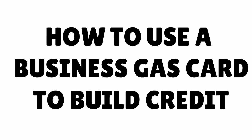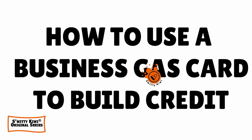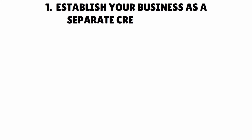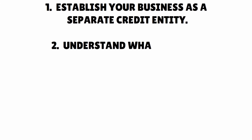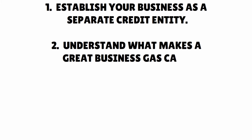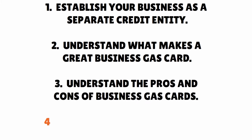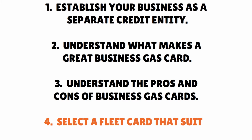We are having a conversation today about how to use a business gas card to build business credit. So number one, establish your business as a separate credit entity. Number two, understand what makes a great business gas card. Number three, understand the pros and cons of business gas cards. Number four, you want to select a fleet card that suits your company's operations.